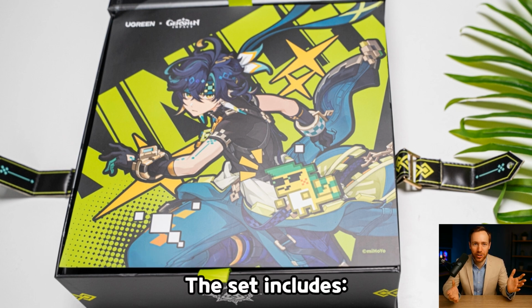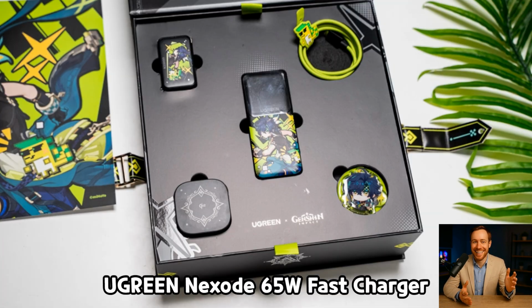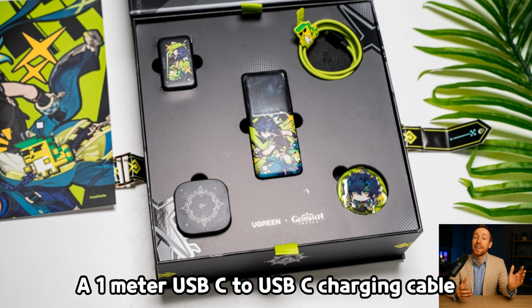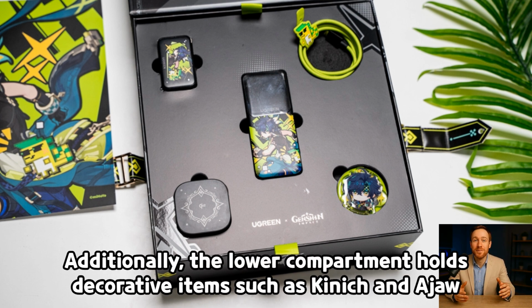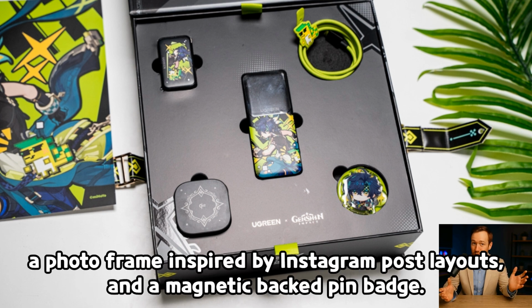The set includes the Nexode 20,000 mAh power bank, UGREEN Nexode 65W fast charger, a pop socket featuring Kinich's image, a 1-meter USB-C to USB-C charging cable, the UGREEN MagFlow wireless charger. Additionally, the lower compartment holds decorative items such as Kinich and Ajaw standees crafted from acrylic, a photo frame inspired by Instagram post layouts, and a magnetic-backed pin badge.